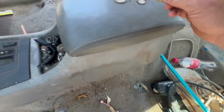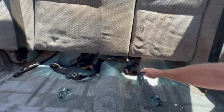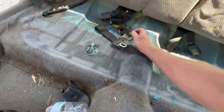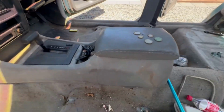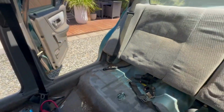Ooh, $2. This car's paying for itself. Didn't find anything too exciting other than a bit of change here and there. $2.70. We're on a winner here. But yeah, it's filthy.